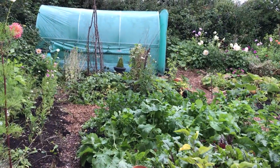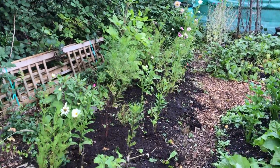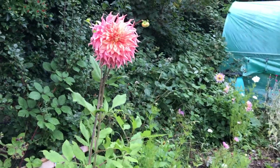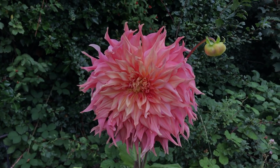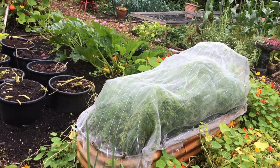I just want to come down here quickly to show you this little border. Lots of cosmos that aren't in bloom yet, but take a look at this dahlia. This is the Pen Hill Watermelon. They don't call them dinner plate dahlias for nothing, and this one is as big as my head. It's such a showstopper.